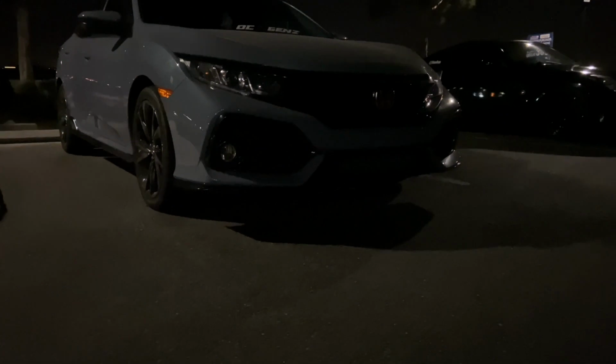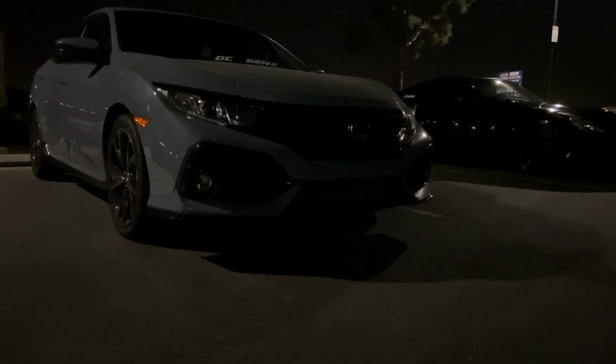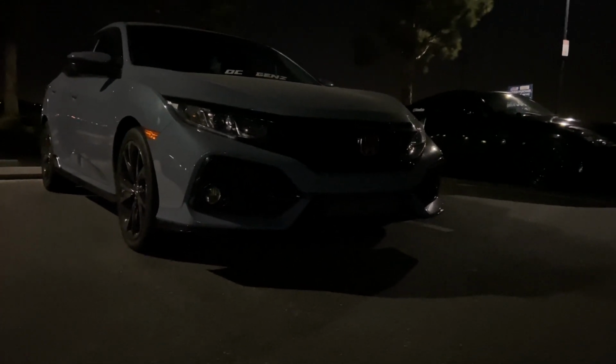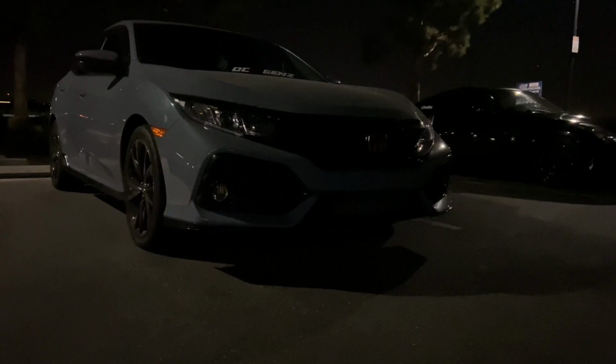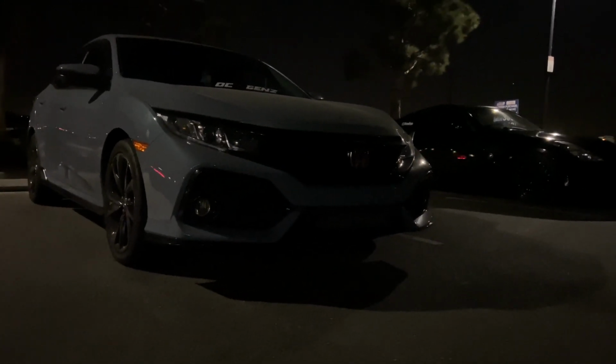And then for the 60 roll, unfortunately, we could only get to 55 because there wasn't much road. But in the 55 roll, the Civic was hanging in there for the first 15 to 20 miles per hour, but then the Z once again started to pull out.